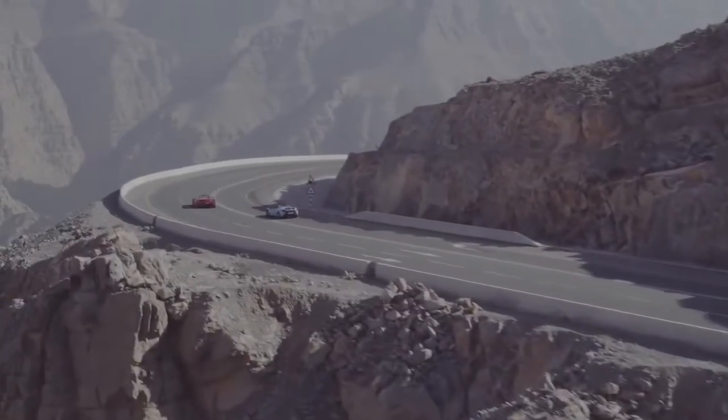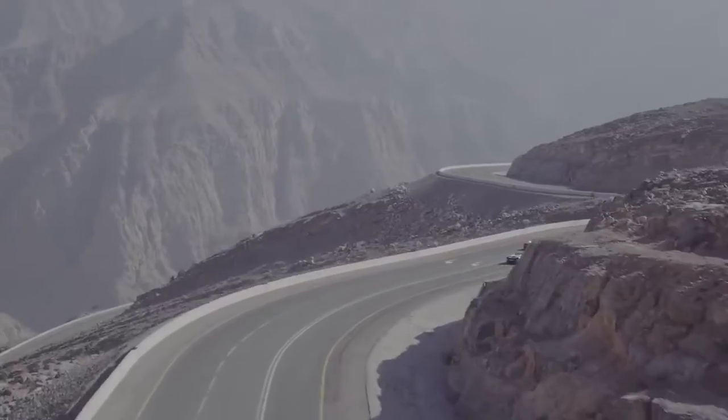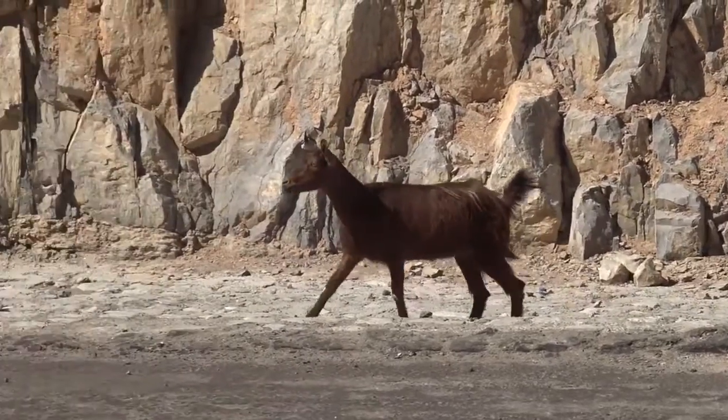And they're hopping over barriers and all sorts of stuff.